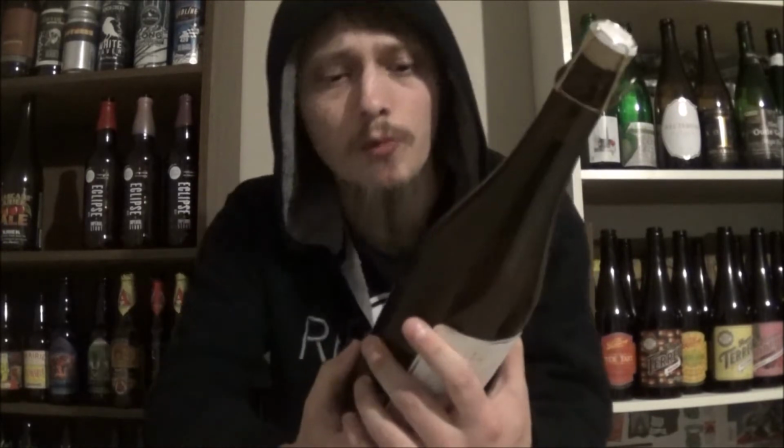So I'm gonna start out the week with Pomona from Four Winds Brewing out in Delta, British Columbia. This beer was sent to me by my buddy Steve. Thanks a lot, man, really appreciate it. I'm a huge fan of Four Winds beer, so super excited for this one. It's a red wine barrel-aged stone fruit sour coming in at 5.5% alcohol by volume, 8 IBU.